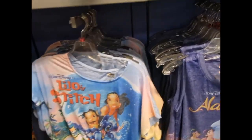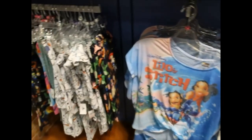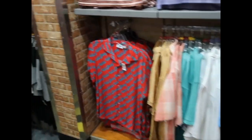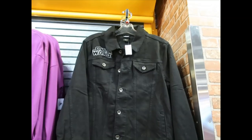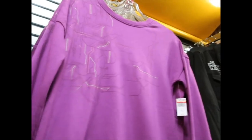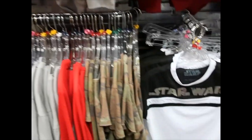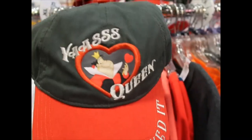Lilo and Stitch is $12.99. Aladdin shirt is $12.99 as well. They still have some leggings here. The men's section. $29.99 for that black jean jacket or denim jacket. Star Wars. Let me see. This one, $19.99. $19.99. These are cool. And also $19.99. This Yas Queen hat is only $4.99.